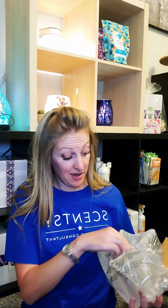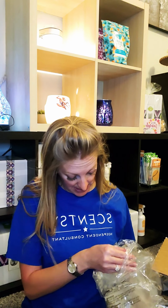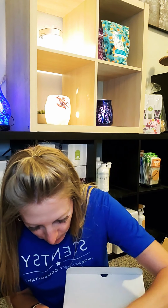You guys, this thing is like the real deal. This bad boy is heavy. I wish you guys could feel this. Look how awesome this is. Let's see if it says what watt it is, because that'd be super cool. Oh, it's 25 watt. Awesome. I have different colored bulbs, which I think will be so cool inside it.